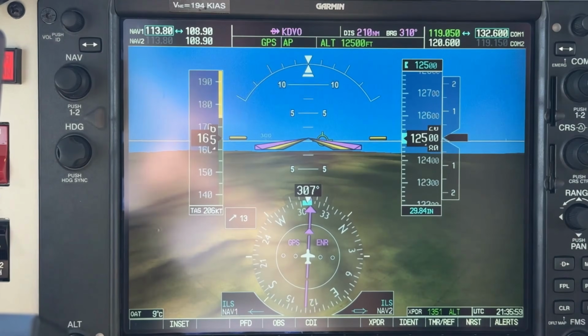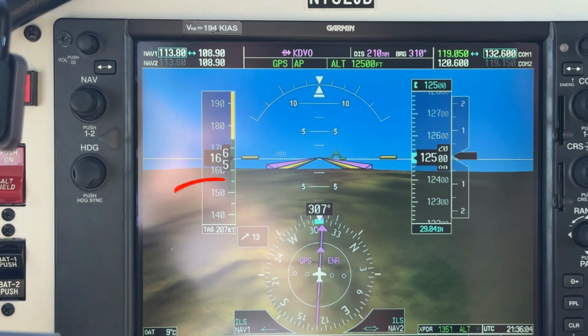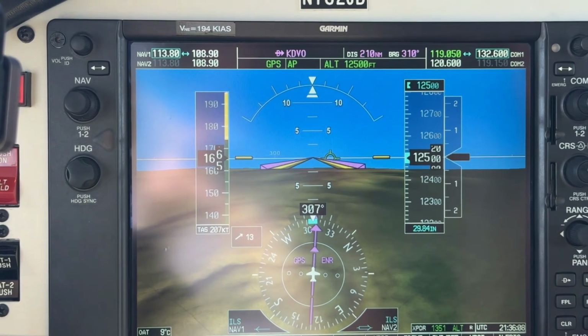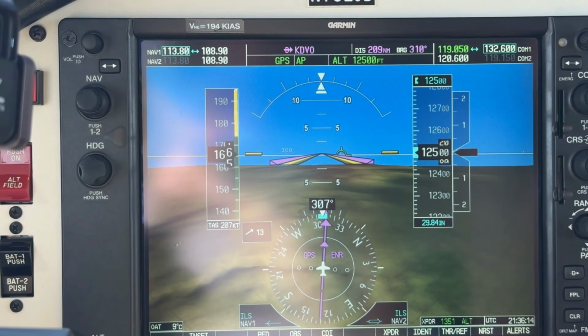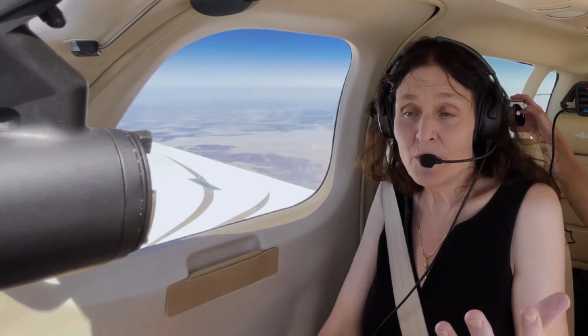We're averaging about 205, but sometimes we're 207, 208 for 5-6 minutes. Sometimes we're 203 for 5 or 6 minutes. And the difference, when you're this close to the ground, is going to be updrafts and downdrafts. I'm hoping to do some future videos with a lot more IFR.